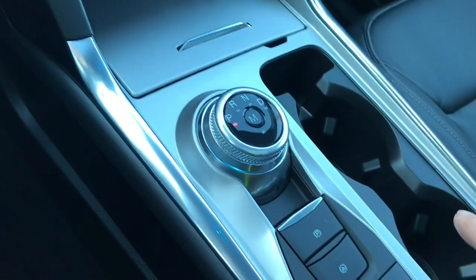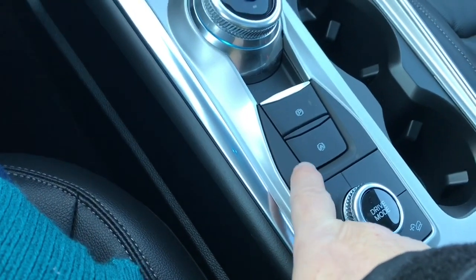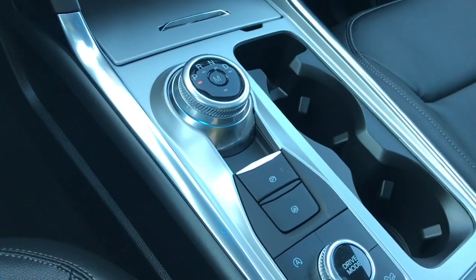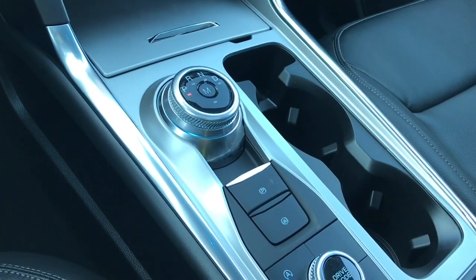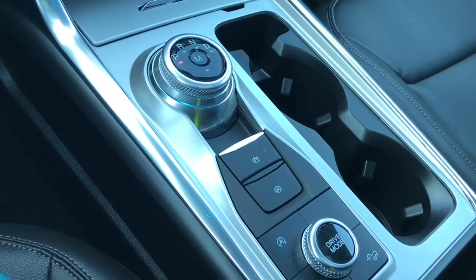Dial shifter, there's a couple of cup holders. There's your electronic parking brake, and there's auto hold. So for instance, if you're on an incline and you have your foot on the brake, you don't want the vehicle to roll, you just put on your auto hold, and that keeps you in place.